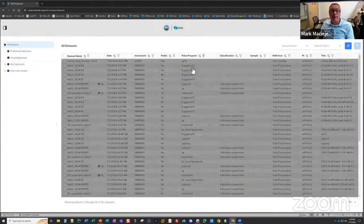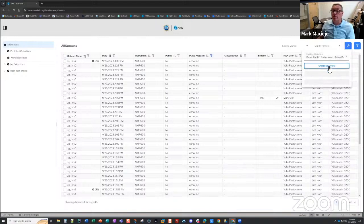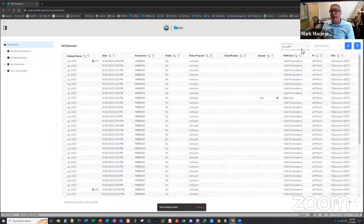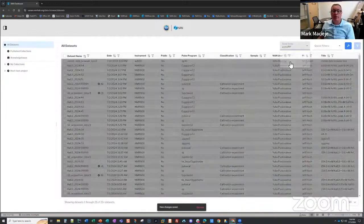There's a bunch here. But let's say it's something I do all the time. I constantly am searching for those. So I can also create a new view and I can call it Echo Pulse Program and hit save. And now under saved views, it's there. So even if I clear all filters, I should be able to come and just do Echo.